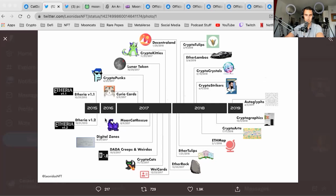And MoonCats being the first generative art NFT, it was also the first naming enabled NFT. Like I said, the name was created after the token was minted. And it was also the first cat NFT. So I kind of see it as dogs are meme coins, and then cats tend to be like the community NFT token preference. There's 4,000 cat NFTs. Cool Cats just hit 10 ETH floor, so shout out to them. You have Gutter Cats, CryptoKitties, CryptoCats, MoonCats. A lot of cats everywhere. A lot of animals actually in NFTs.